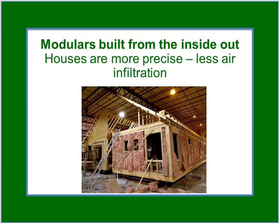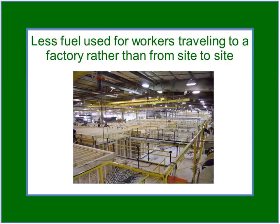Modulars, as I mentioned earlier, are built from the inside out, and so they're more precise, and there's less air infiltration coming in. Less fuel is used by the workers traveling to the factory. Most of the workers that work at these factories live close by, so they're not traveling long distances. Very often on site, the builder doesn't live in that particular area, nor do the workers, and so they have to travel every day to the site to build. Here, the workers are generally very close by.